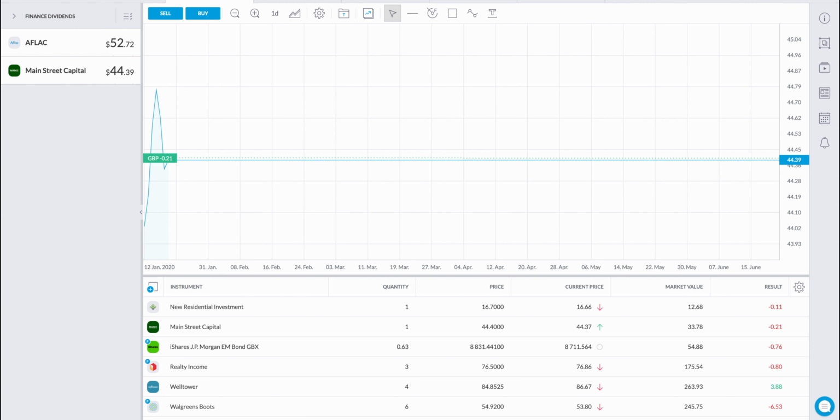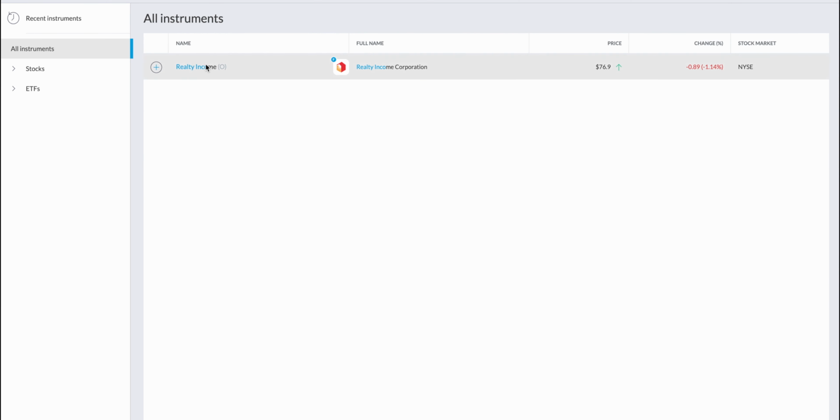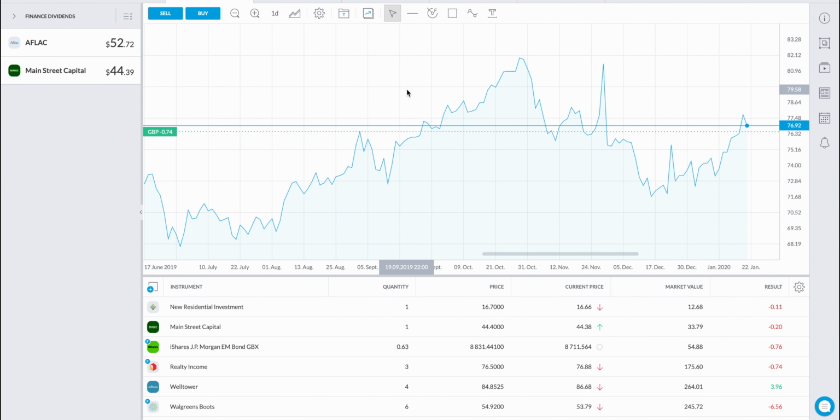Now, Main Street Capital is the only stock I wanted to talk about with respect to the finance sector. But before I fully switch over to the new stocks on Trading212 for the retail sector, I just want to point out that Realty Income also pays out dividends every single month as well. So that is another stock that pays on a monthly basis.